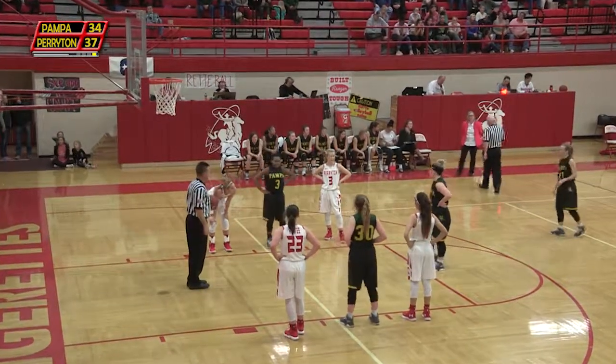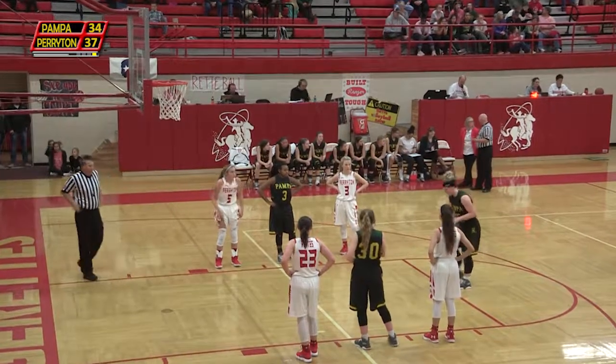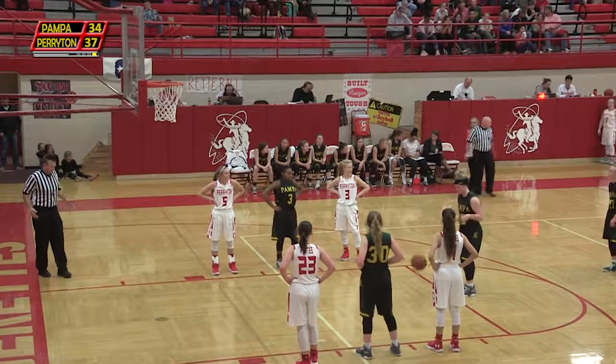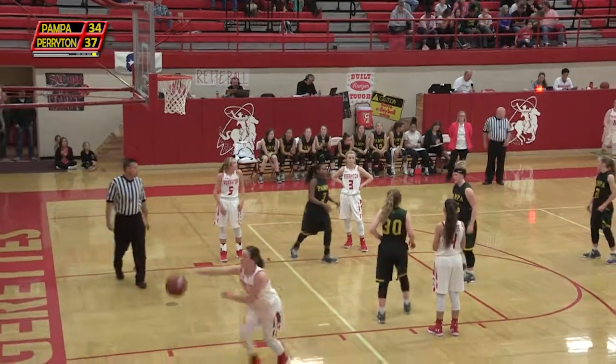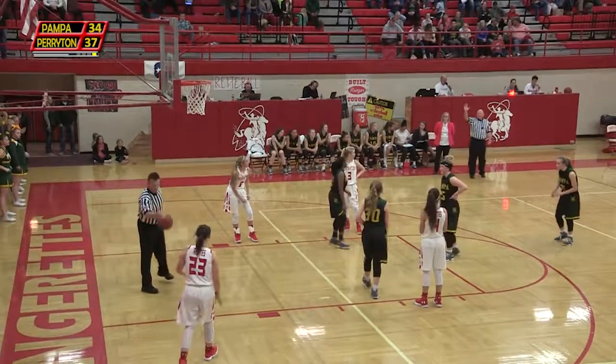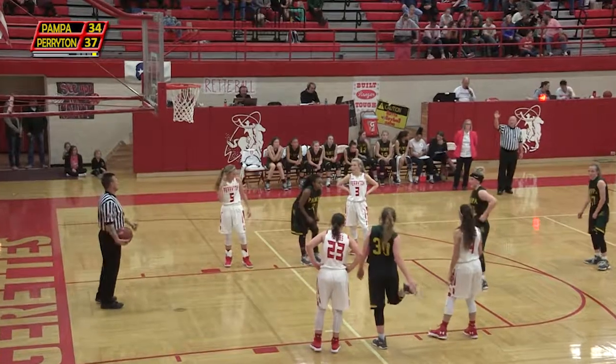Really set up nicely a moment ago for Hannah North. Looks like she had the spot-up jumper eyeballed, and the 3 was definitely on track to go in. Just caught the side of the rim. Davis, clank, off the side of the rim. No good with the first. She's now 1 of 2 and will be hung on 7 points.